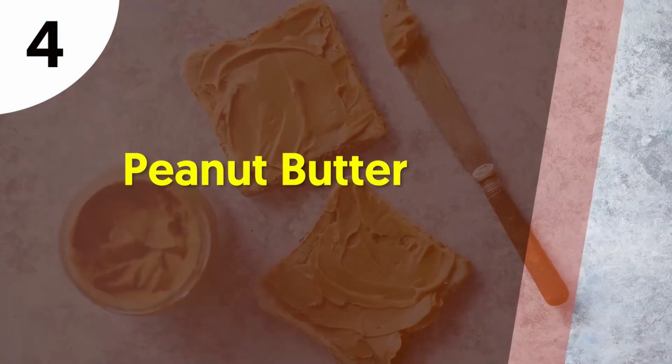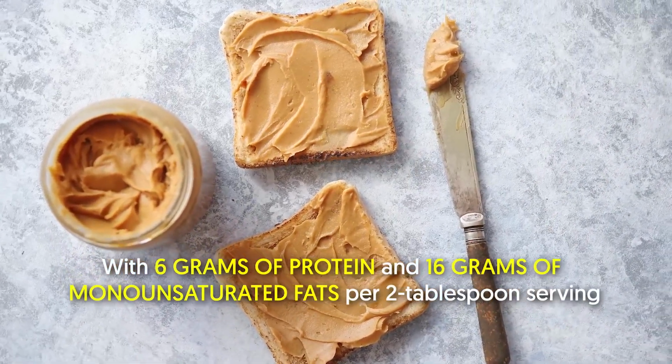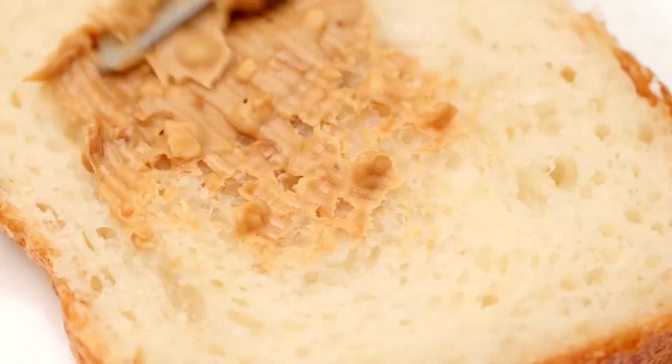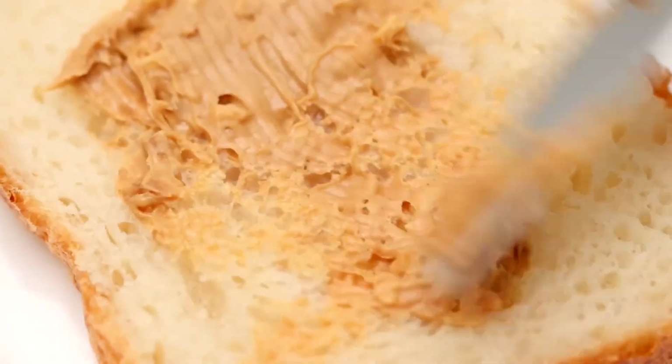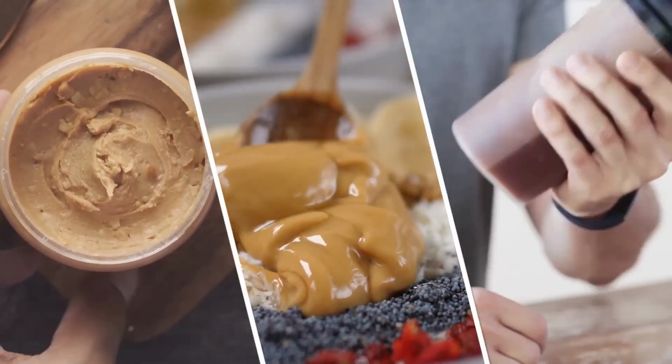Number 4. Peanut butter. With 6 grams of protein and 16 grams of monounsaturated fats per 2 tablespoon serving, peanut butter is one of the cheapest, easiest, and tastiest ways to up your caloric intake. You can eat it by itself, add it to a protein shake, or even put it in your oatmeal.